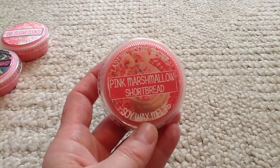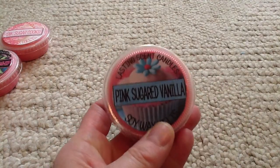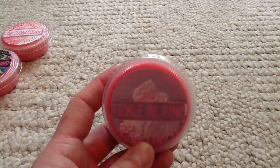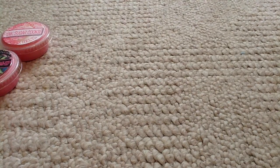Pink Marshmallow Shortbread. Pink Sugared Vanilla. And last but not least, Tickle Me Pink. So I think everything was pink but two of them.